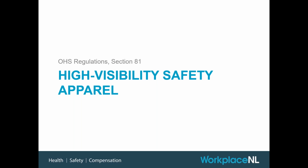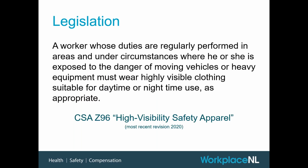Section 81 of the regulations covers high visibility safety apparel. Specifically, it references that a worker whose duties are regularly performed in areas and under circumstances where they may be exposed to a danger of moving vehicles or even heavy equipment has to wear highly visible clothing, and that has to be suitable to both daytime and nighttime conditions, so whatever is appropriate. It could be performing traffic control. In certain seasons here in Newfoundland, you may be starting in the morning when it's dark, and ending in the evening when it's dark. So that highly visible clothing has to be suitable for both daytime and nighttime operations.